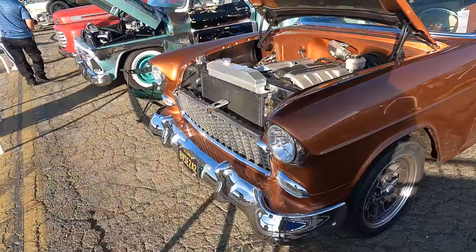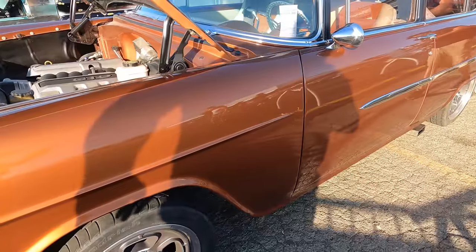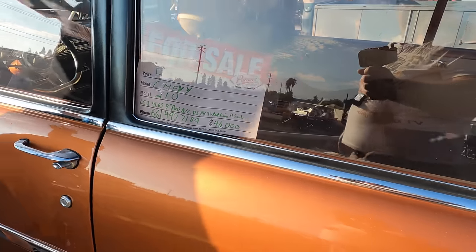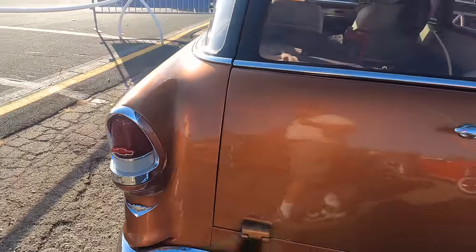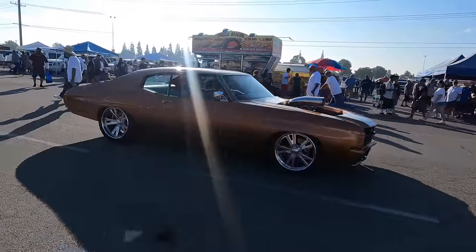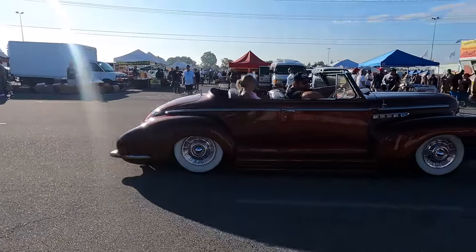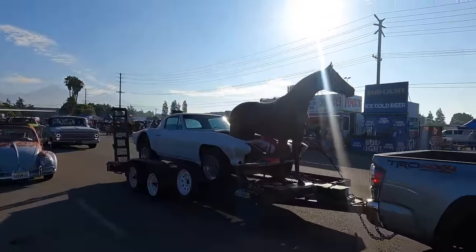The '55 Tudor wagon with an LS out of a GTO. I think those late model GTOs are going to be hard to find in the future, as most of those have given up their LSs for other cars. That's how we see them advertised, but without the engine. About some horsepower.